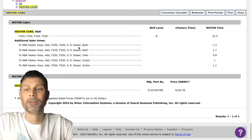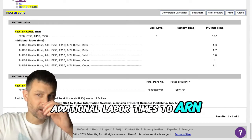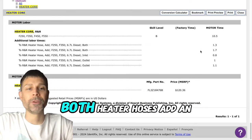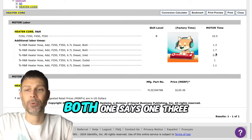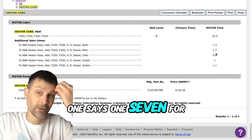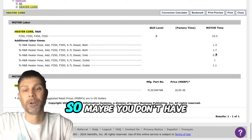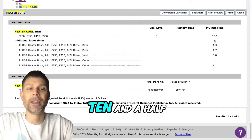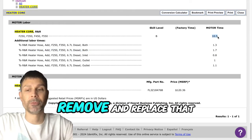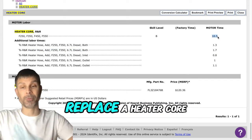Additional labor times: R&R heater hose. Both heater hoses add an additional 1.3. One says 1.3, one says 1.7 for whatever reason. So maybe you don't have to go that route, but you're looking at about 10 and a half to 11 hours or so to remove and replace that, just in labor alone to replace a heater core.